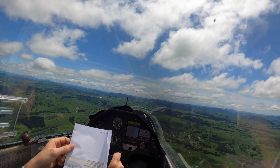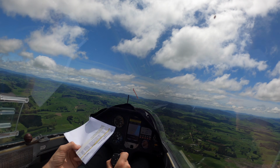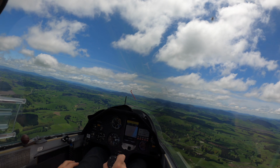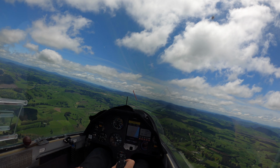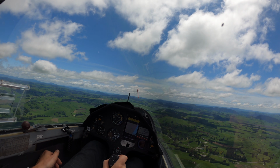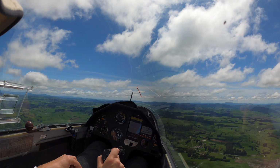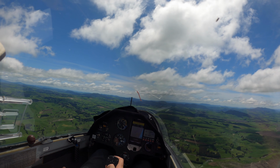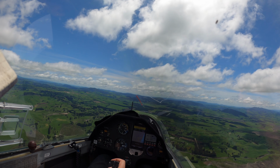Well, that's very annoying. We have to change tasks and I haven't loaded this second task into my GPS. And my phone's broken, so I can't do it via the internet. So I'm going to have to put it in manually, which is really annoying considering we're only 1,500 feet above the ground. Gate open, 5 minutes.